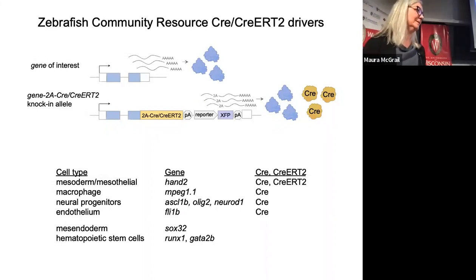So a very simple technical question. From your slides, it looked like mostly you use mRNA to drive Cas9. Did you also try RNP, the protein, and does it work?